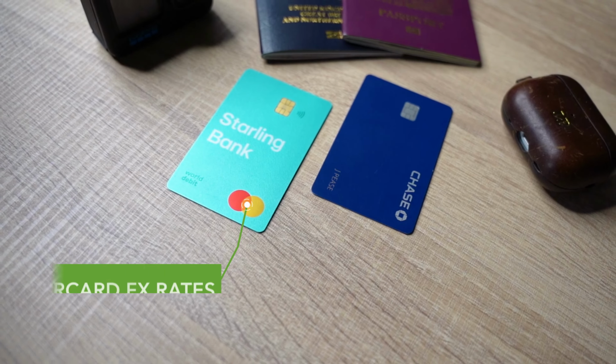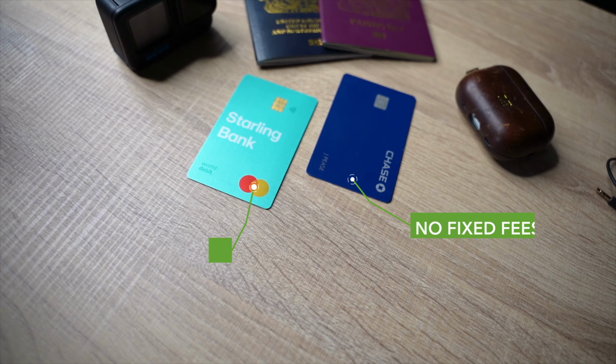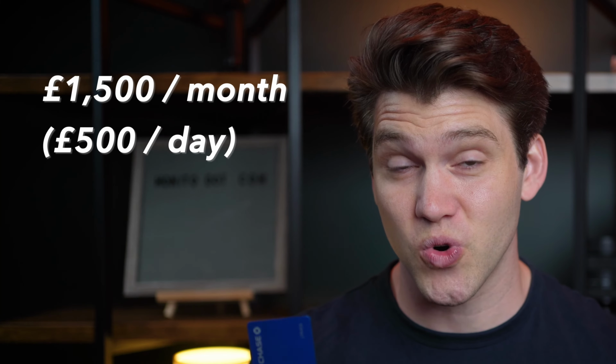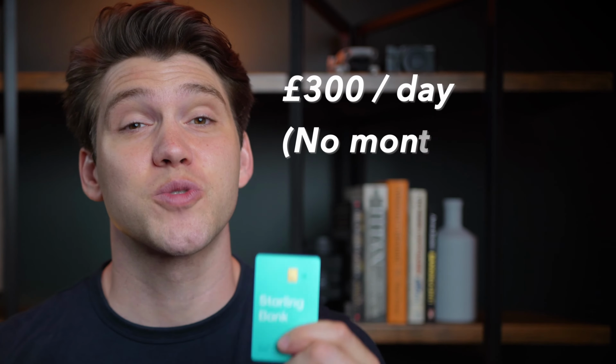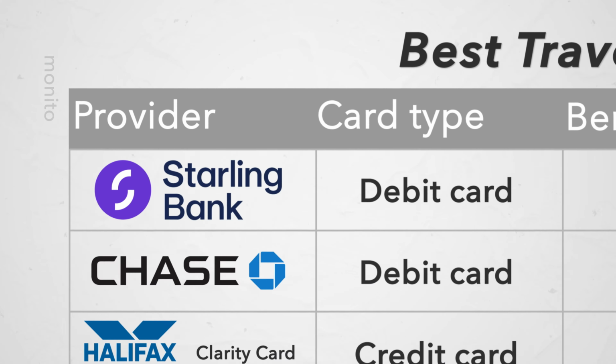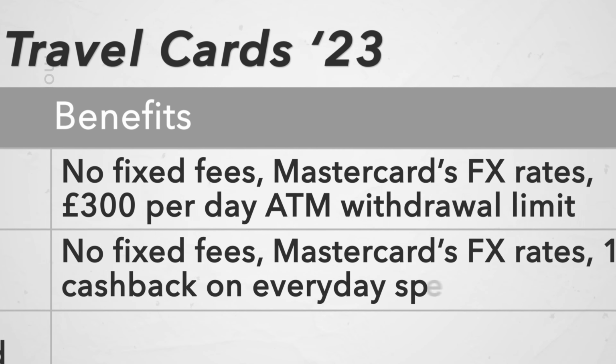Chase UK and Starling, these are their cards, are two banks that use MasterCard's FX rates and charge no fixed fees on international transactions, and they just have a couple of differences. Chase UK is limited to £1,500 per month in foreign ATM withdrawals, while Starling allows £300 per day. On the other hand, Chase UK will give you 1% cashback on foreign transactions capped at £15 per month. So you need to decide when choosing one or the other whether you want greater ATM withdrawals or cashback.